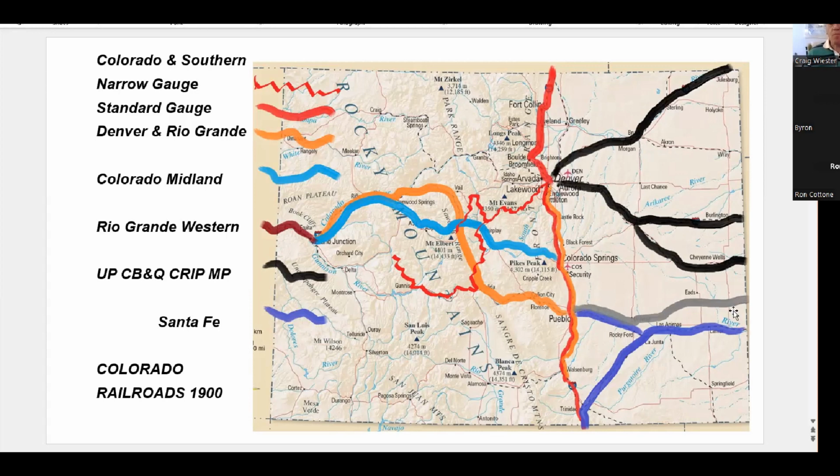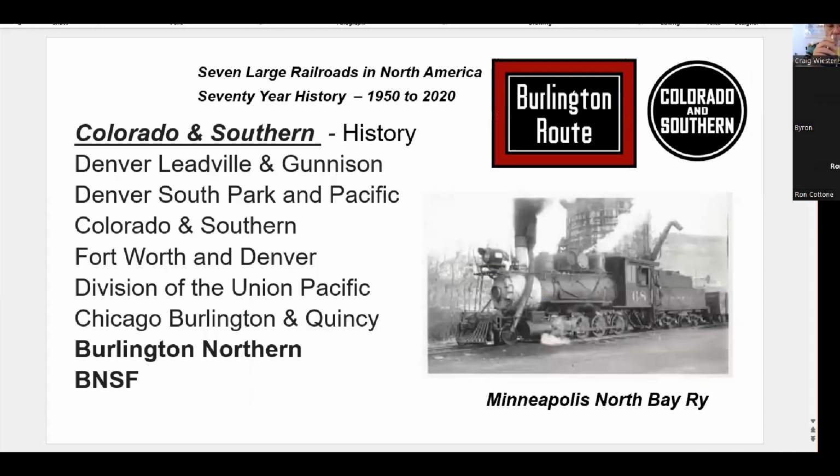And then the gray is the Missouri Pacific, and this purple is the Santa Fe, and then they also owned part of the line up into Denver. But this will help us go through this because it is really convoluted.